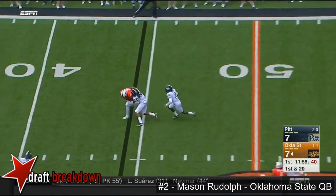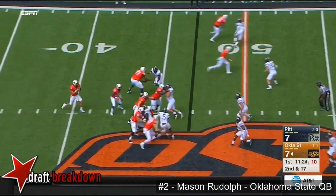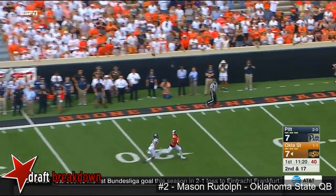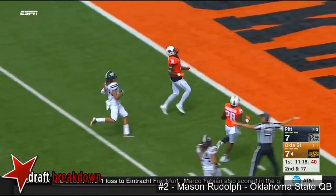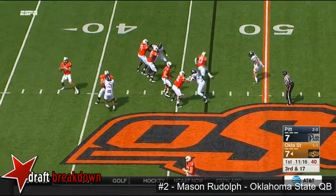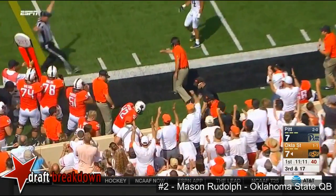Quick set for Rudolph to the outside, and Jawan Seals, and he is driven. Hopefully we can point that out as this game goes on. Second down, 17. Another deep ball from Rudolph, and it is overthrown. 7 on third down last week in the loss to Central Michigan. 3rd and 17 for Rudolph, who flares it to the sideline.